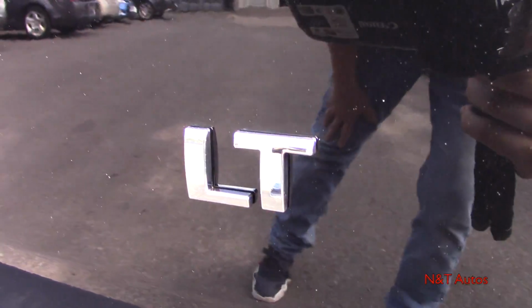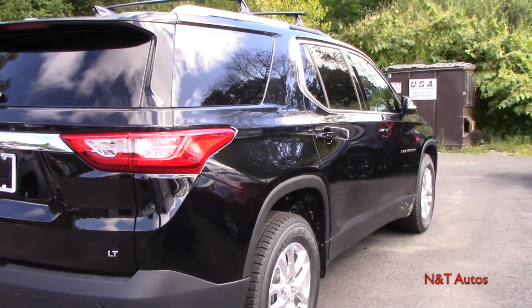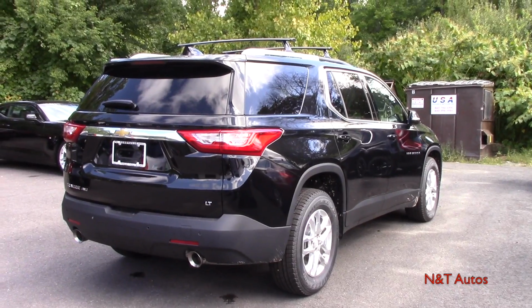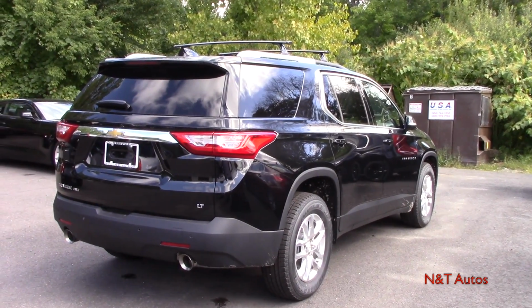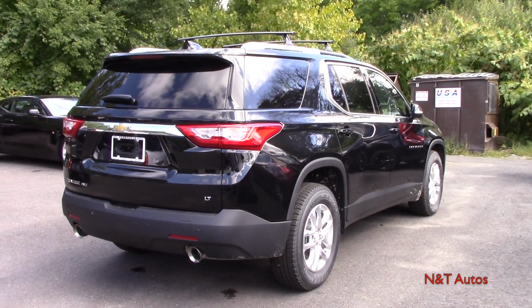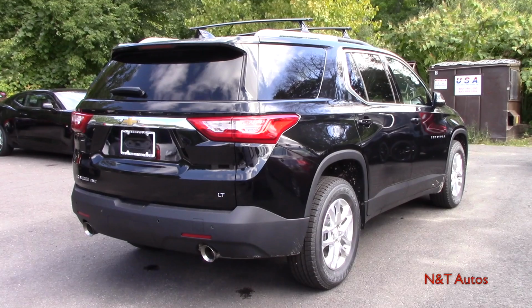And we have our LT emblem indicating our trim level. And in case you're wondering, the LT is kind of right in the middle of the trim range. So we have the LS, 1LT, which is what we have here, the 2LT, which has leather, the Premier, and then the High Country, which is the top of the line.